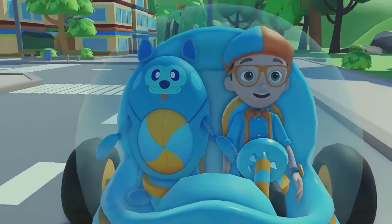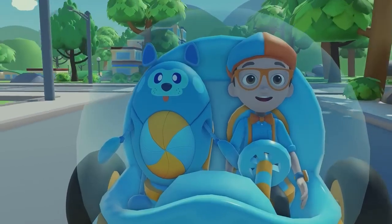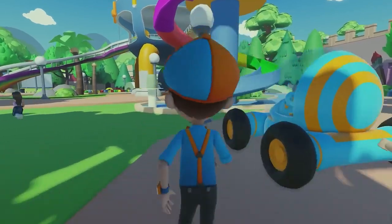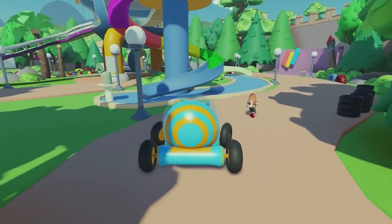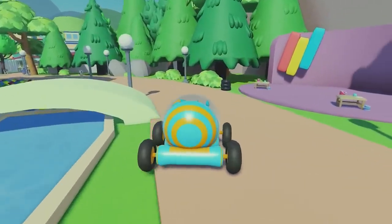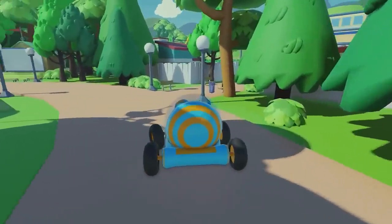Hello, it's me, Blippi. Today, we're gonna go on a nice drive in the Blippi-mobile. Summoning Blippi-mobile. Yeah! Oh, hey, Debo. Are you excited to go on a drive with me? What's that, Debo? We should go to the Dino Dig site and try out the new excavator arm attachment? That's a great idea. Yeah!